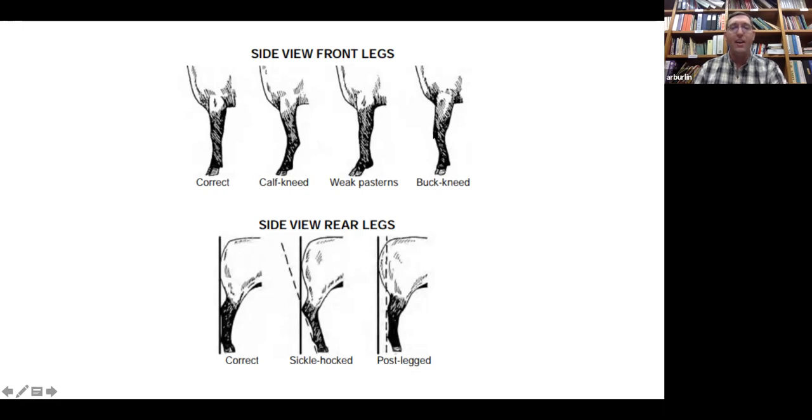Buck knee, the front edge of the knee is going to line over the top of the hoof here, the tip of the hoof. Once again, this puts extra pressure, not only on the knee, but also on the pastern, and these ewes will get more uncomfortable when they're heavily bred and as they get older.